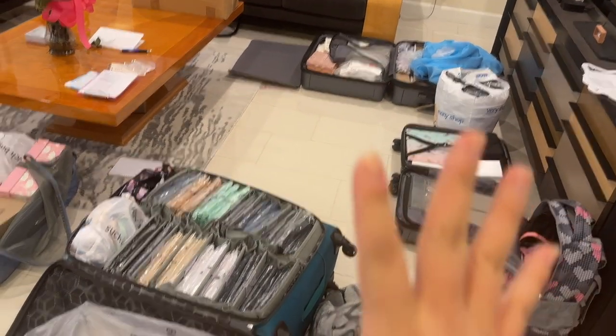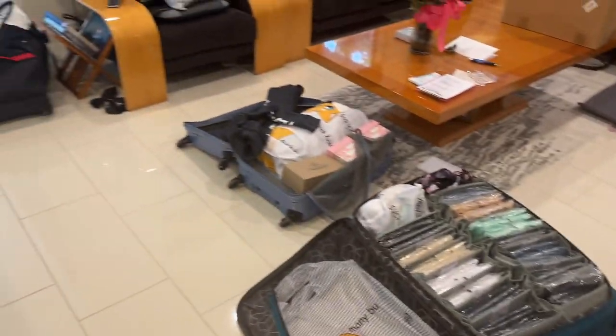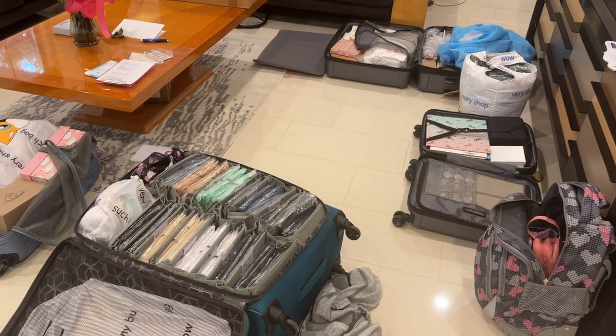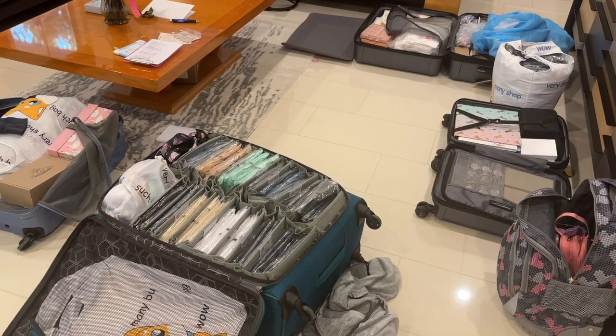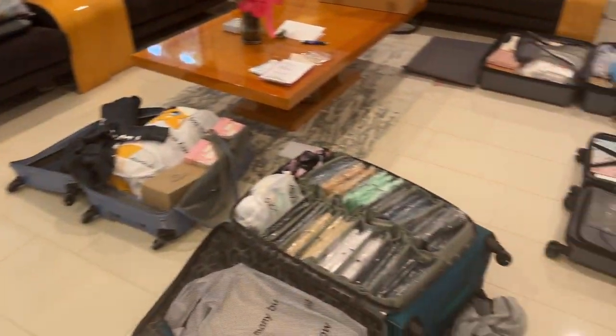So 1, 2, 3, 4, 5. 5 suitcases and a bag. And WonderCon does help us bring these really close to the show for free. So their freight is free for exhibitors and artist alley, I think. So I'm bringing more stuff than usual because of that.